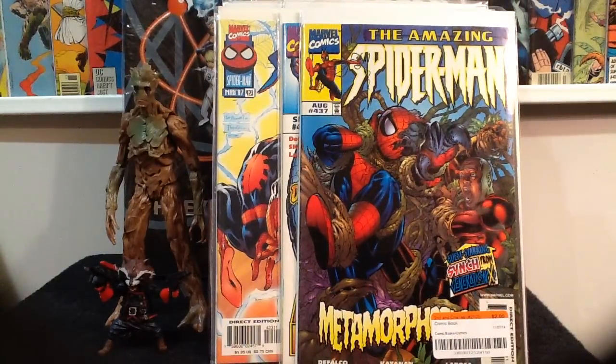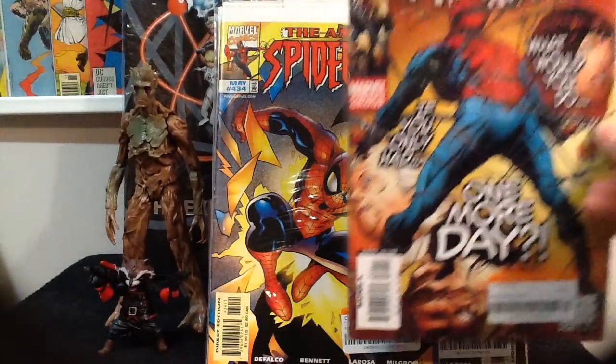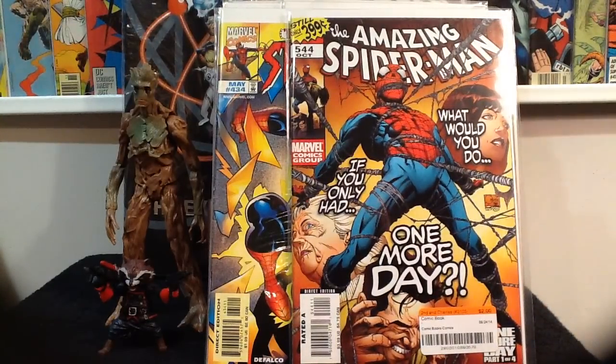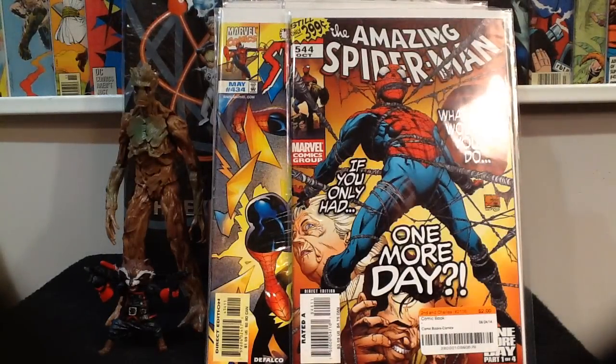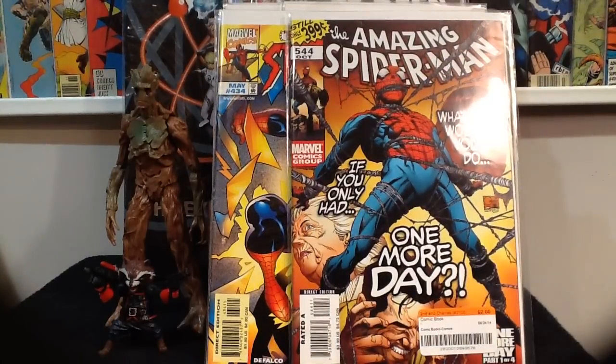number 437, 434. This one, I just love this cover. I love everything that's going on with it. It's got that whole Bronze Age feel to it. Number 544. And then next, I was looking for Adam Hughes books specifically when I was there, and I found a lot of stuff that he did.